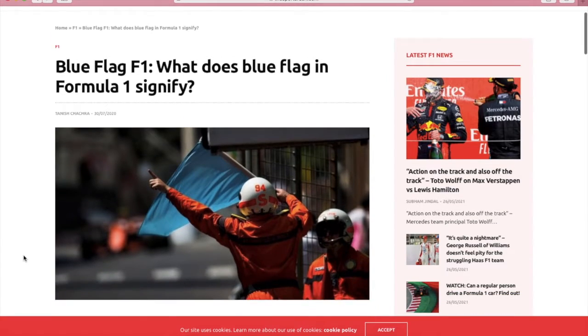So, in the Monaco race, you may have seen this flag an ample number of times, and you may have heard the back markers. So, what exactly does that mean? Let's get started. The blue flag.